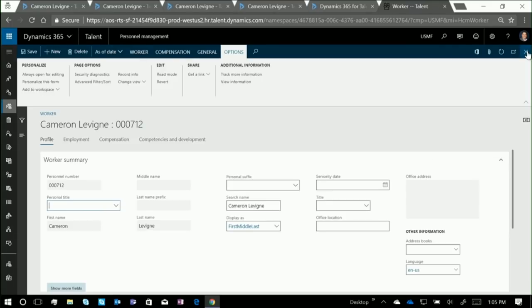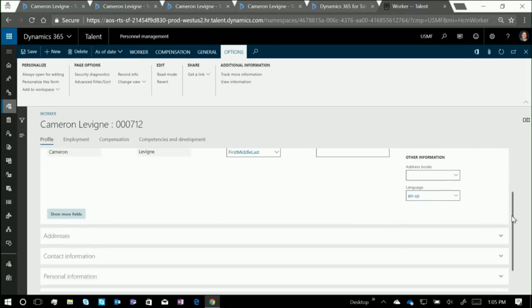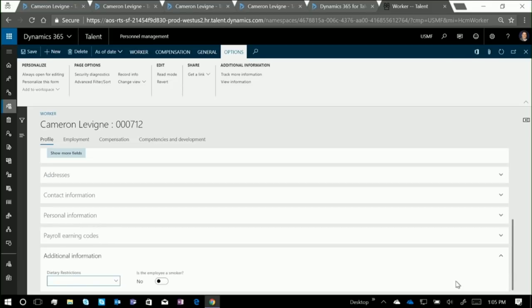So now, when I come back to my worker form and see all the details about my worker, I can come down into this additional information, and I can see these fields that I've added and just go ahead and select this. That way we're tracking that information on their fields.